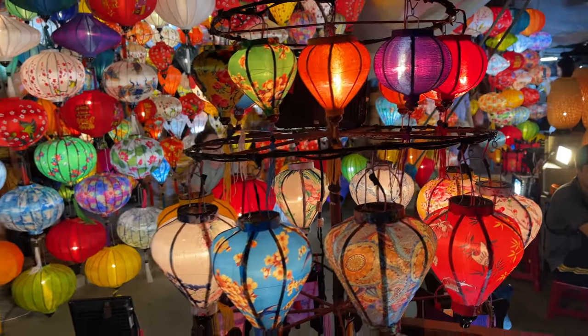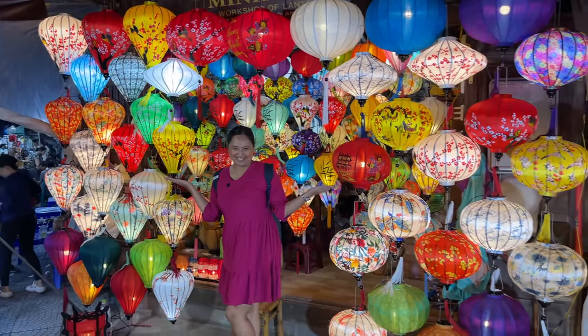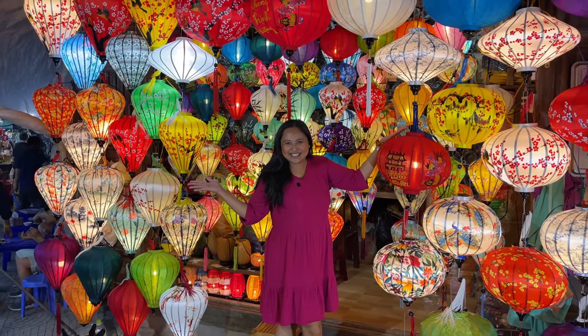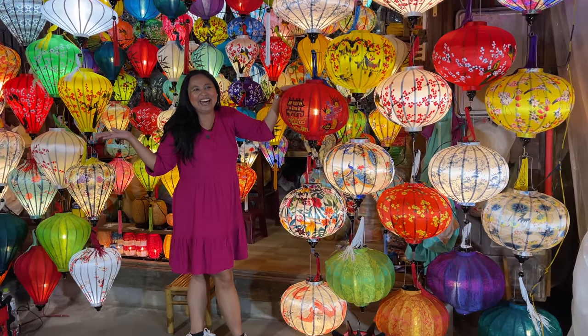I really like this lantern. It's so beautiful. And that's a nice picture, Sayang. Sayang is posing for the picture. This is a video actually, but it's nice.